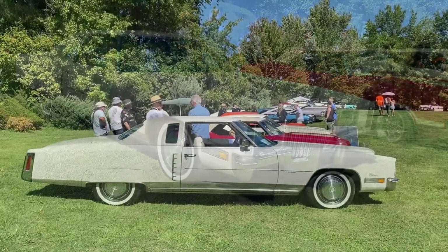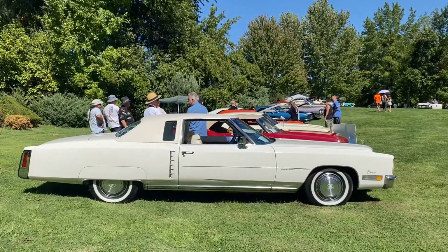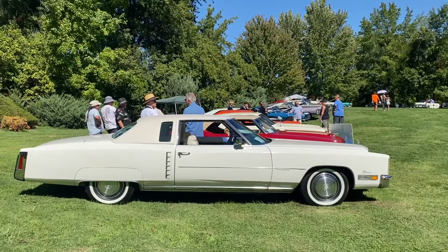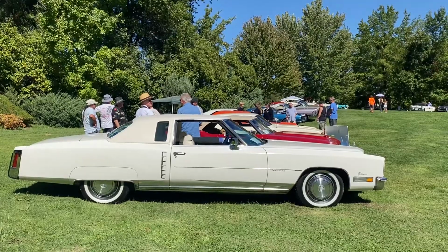They used to be really inexpensive, and I used to like buying them for a few hundred dollars and bombing around in them. I used them for everyday drivers, commute cars. I commuted with these cars for a long time. Just absolutely adore these massive cars.